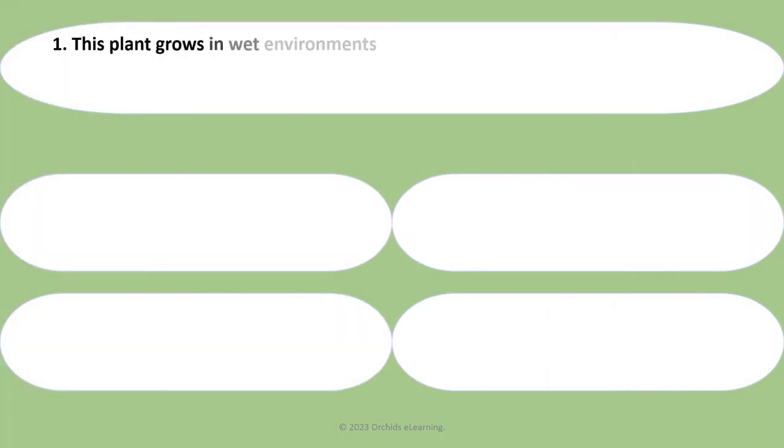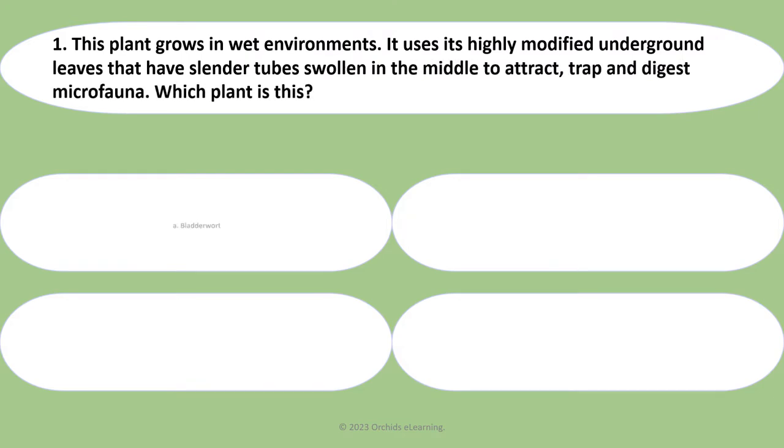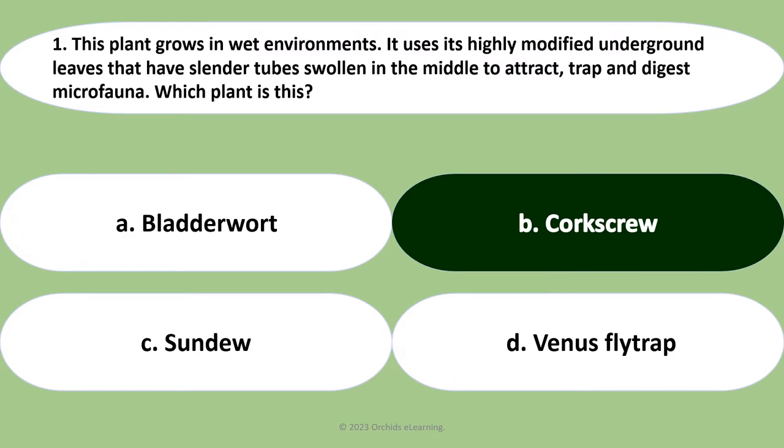This plant grows in wet environments. It uses its highly modified underground leaves that have slender tubes swollen in the middle to attract, trap and digest microfauna. Which plant is this? B. Corkscrew.